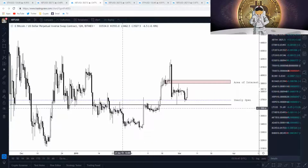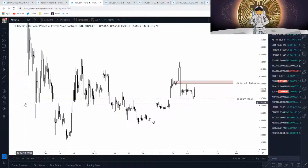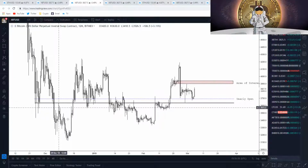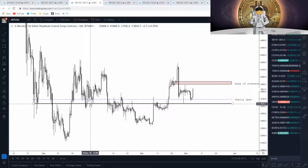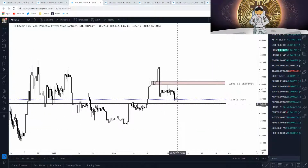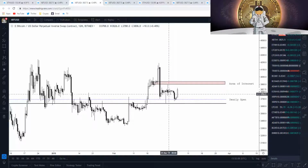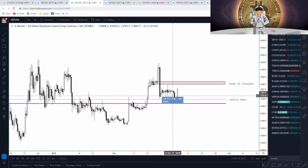I also went to the 12-hour chart and highlighted this support and resistance level here. So you can see I have this swing low, acted as support, broke through, resistance, you get the idea. So a clear support and resistance line. So I thought to myself, okay, Bitcoin is refusing to dump from this yearly open, right? The chart looks pretty bad, but we only moved, how far?